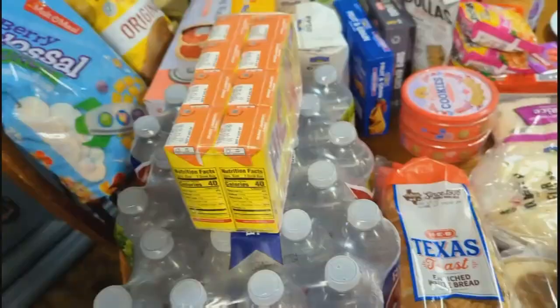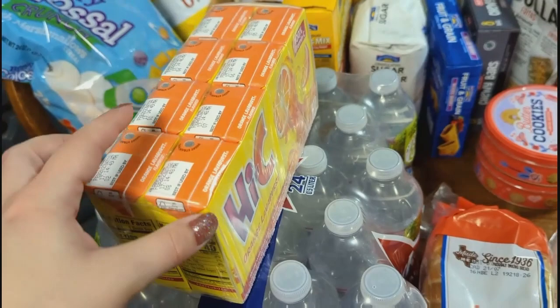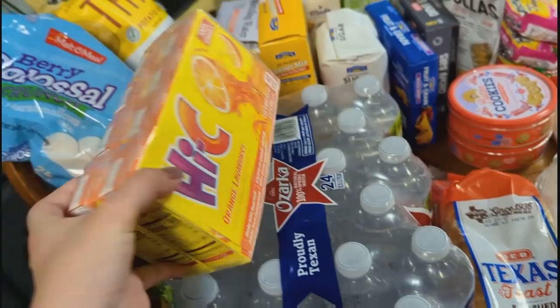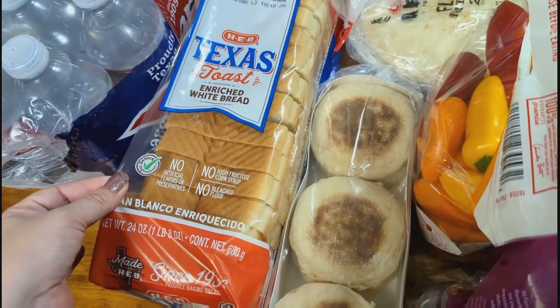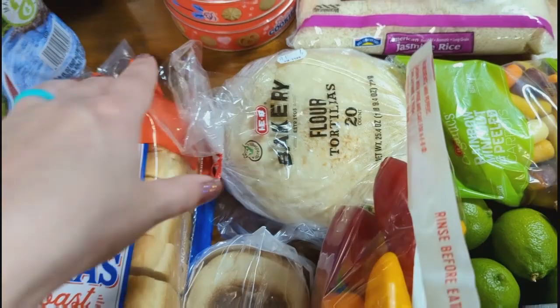We grabbed a case of water. They were out of the HEB brand, but we just got some Ozarka, and then the boys picked out some Hi-C juice boxes, or if you can call that a juice box. Some Kool-Aid, basically. We got some Texas toast for patty melts. And then I went ahead and grabbed some English muffins. I might eat one of those now with some ham and cheese on it because I am starving. We got some more flour tortillas.